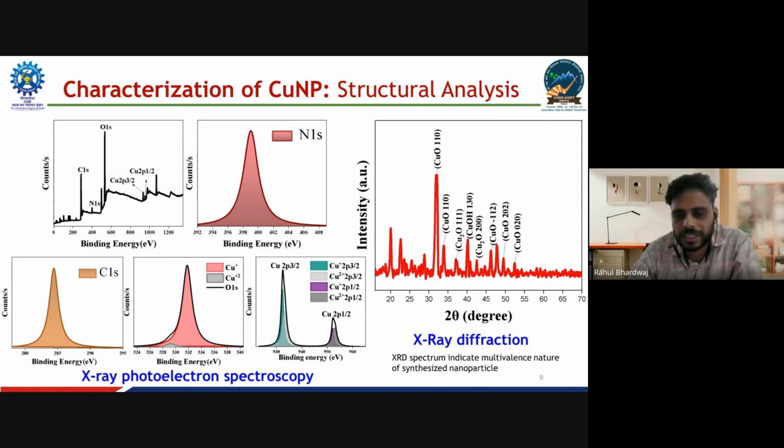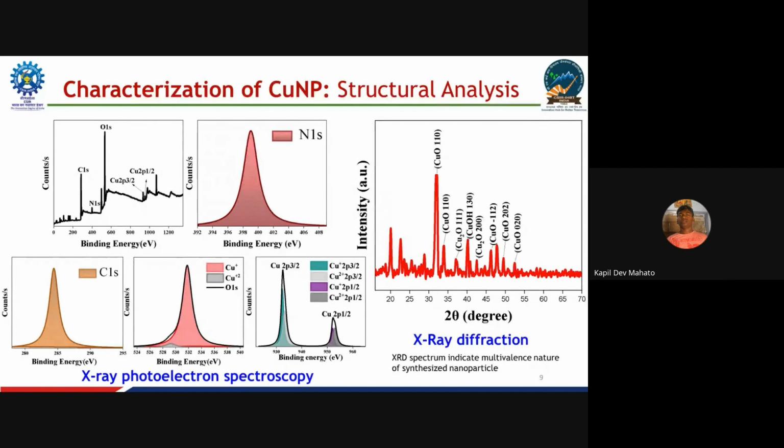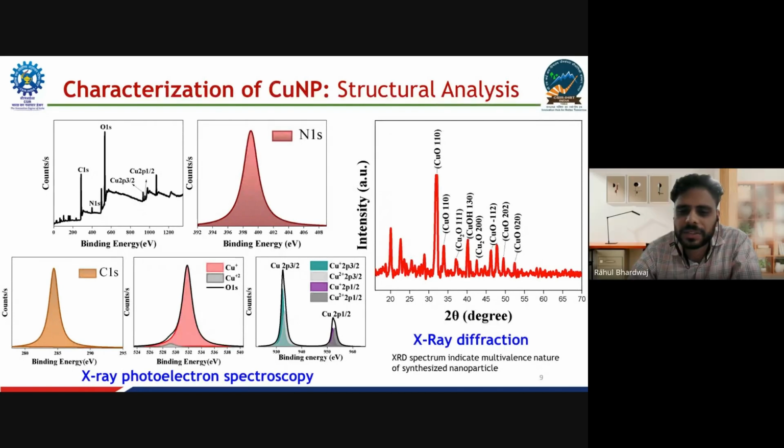From the XRD studies, we confirm that the synthesized nanoparticle is in a multivalent state. The peak at 32 degrees shows the Cu 110 plane, the peak at 34 the Cu 110 plane, and the peak at 42 degrees shows the Cu2O 220 plane. This shows that the nanoparticle is in a mixed valence state.